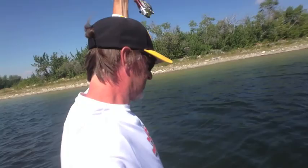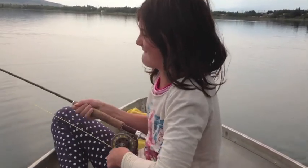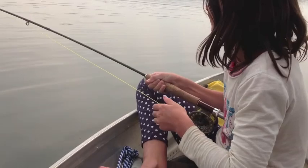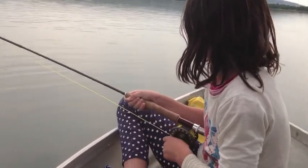Oh, that's a pretty good sized fish. No, don't. You gotta let him run. Try not to let him jerk so much. I don't want to lose that fly. It's the last caddis we have.